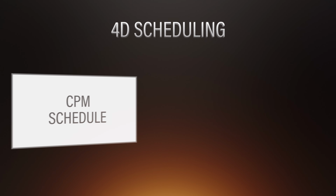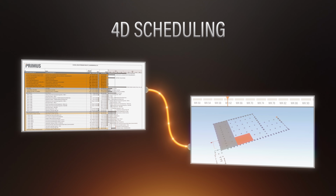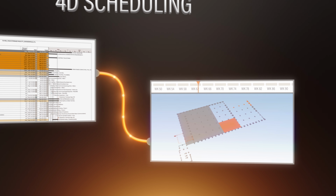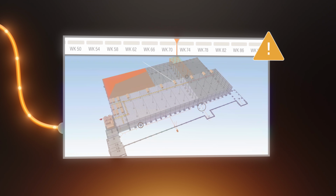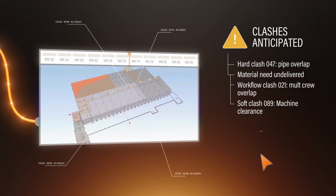4D scheduling connects the CPM schedule to the Revit model, producing a time sequence simulation that visualizes how the build will progress, phase by phase, before a shovel hits the ground. This approach allows project teams to watch construction unfold in a model environment, which in turn allows them to verify trade sequencing and identify potential clashes or schedule constraints before they reach the field.